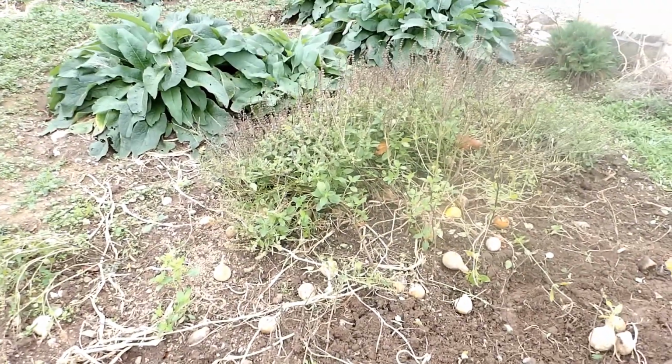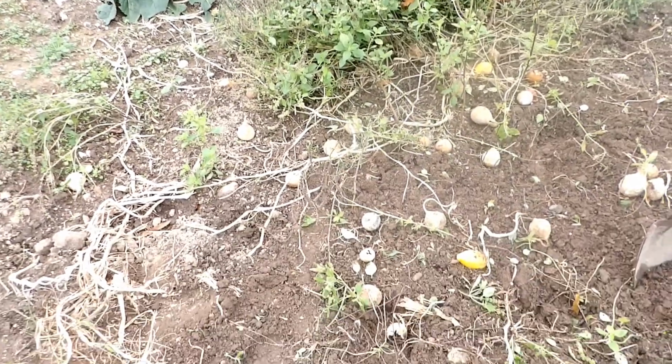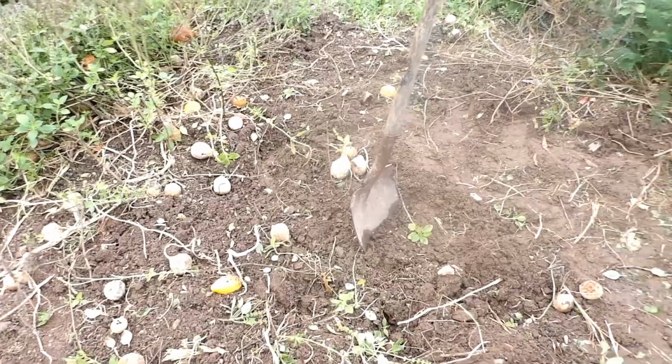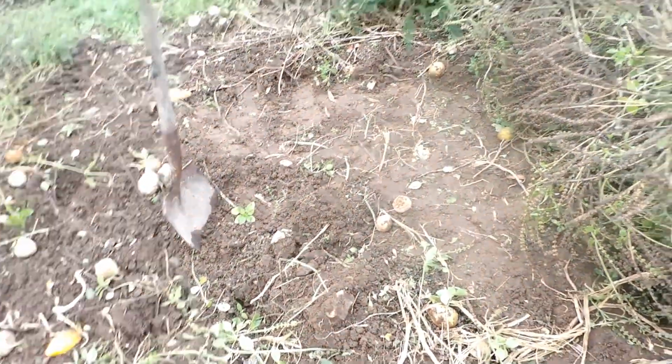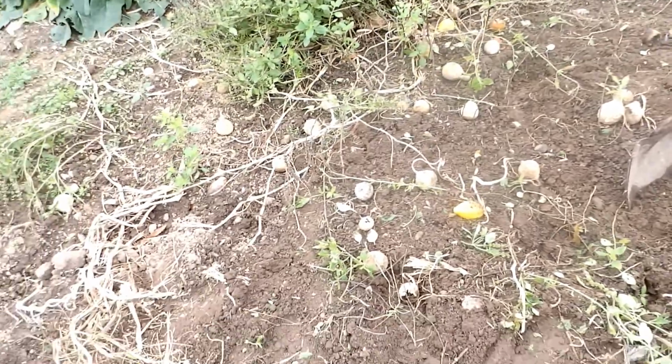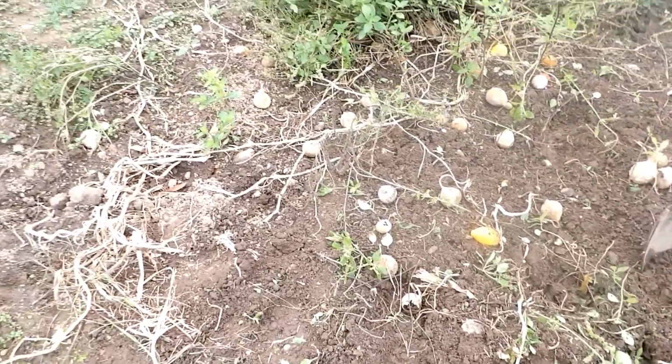Got that little bit over there left. But I uncovered all these gourds. So I'm going to have to pick all them up because they are full of seeds. Here's my stack I got to move to the wheelbarrow. I already got the wheelbarrow full. But there's still a lot of little plants in here.